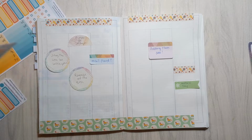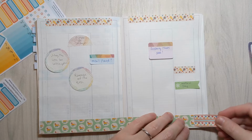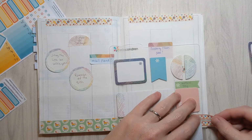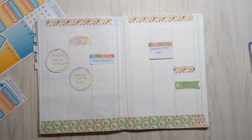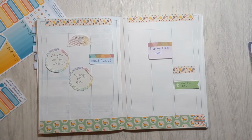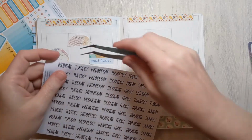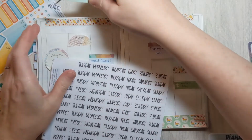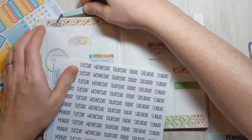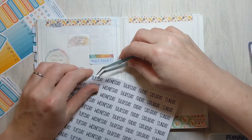I do run out a little bit there, but I have this cute little piece that I wasn't going to be able to use anywhere else, and it is the same width, so we're just going to go with it today. All right. So there's that. Washi laydown. Love it. So cute. All right. Before I get any further with that, I am going to lay down my days of the week. And I opted to go with the bigger font this week just because I felt like it. I felt like doing something a little different.